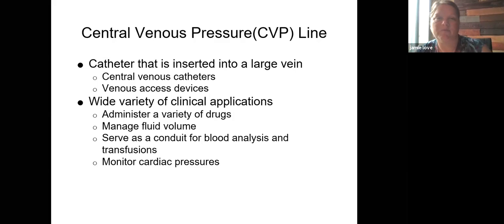So if you're going to be in the hospital for a long time, they're going to go into a very large vein, like in the neck, and put in a central venous line. So it's to administer drugs, lots of fluid being given in, blood analysis and transfusions, monitoring pressures. All these are reasons for putting in these lines. Lots of times it's mostly for administering medication.